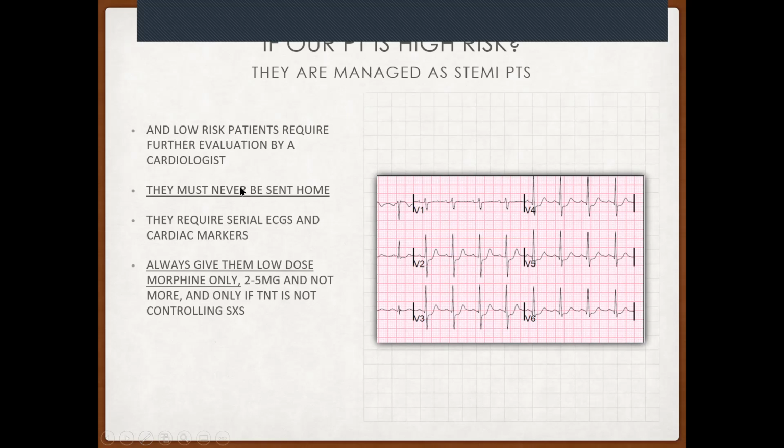You never send them home, okay? You don't ever say, go home and we'll call you when your results come out. You need to have a look at them, all right? And they must have serial ECGs, cardiac markers.